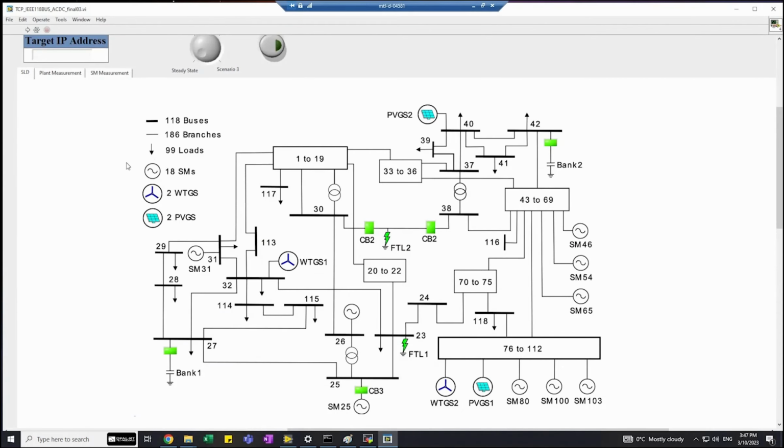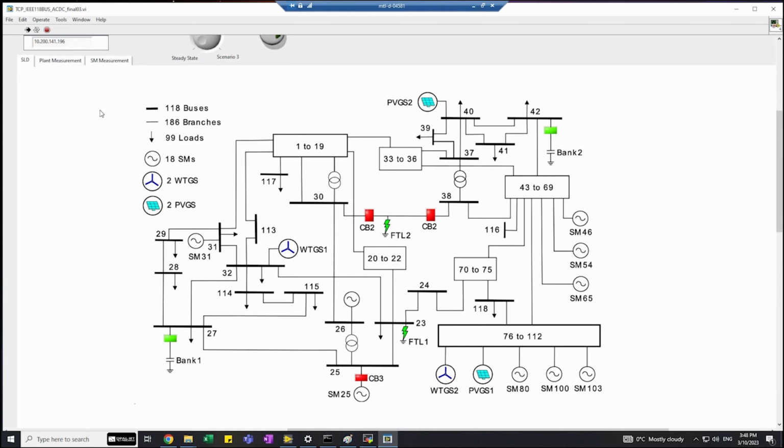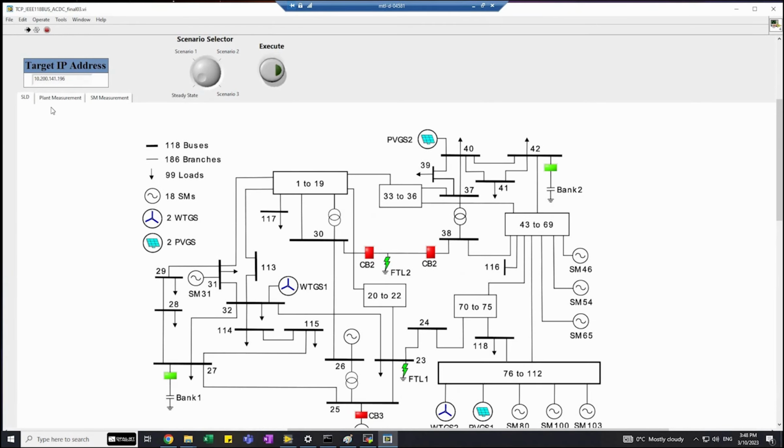Now I can go back to the HMI panel in LabVIEW, type the IP address of the virtual machine, HyperSim, and run it. There we go. So now you can see the color of the breakers at the line and the breaker at the synchronous machine have changed to red, which means that they're closed. So the line is operational and the synchronous machine here. But the breakers at the capacitor banks are still green, which means that the capacitor banks are not inserted in the network yet, and they are not connected yet.